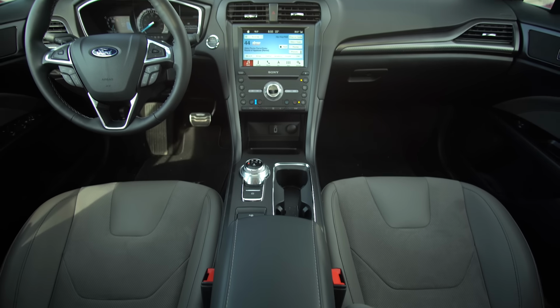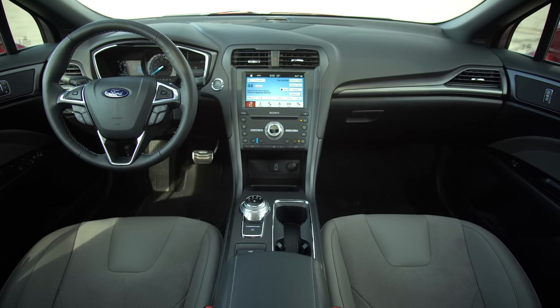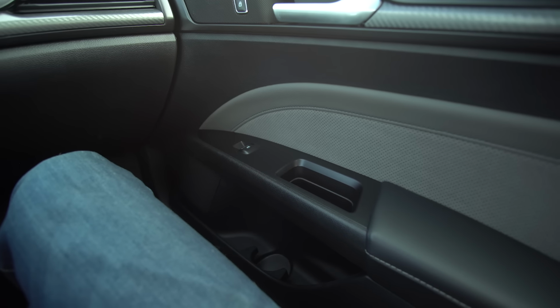Now I want to talk about something that I don't like. What's that? The interior materials here. Why? Yeah, okay. Sorry, I had a good look. We recently drove the Subaru Legacy and the materials in there were so much better. Yeah, as I say that, I'm holding on to this plastic handle, which is really stiff. My favorite material is this material that the seats are made out of. It's the gray with the holes.